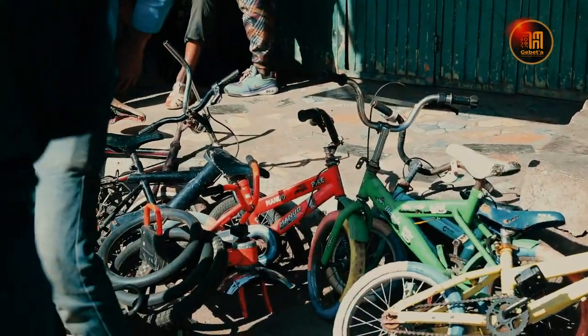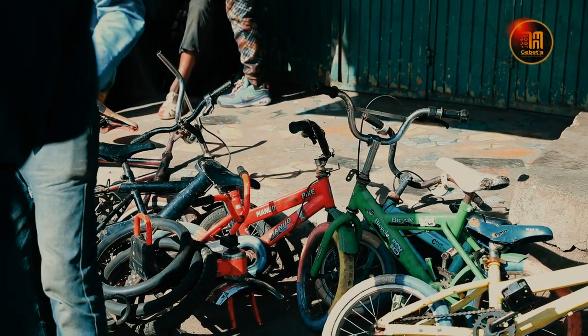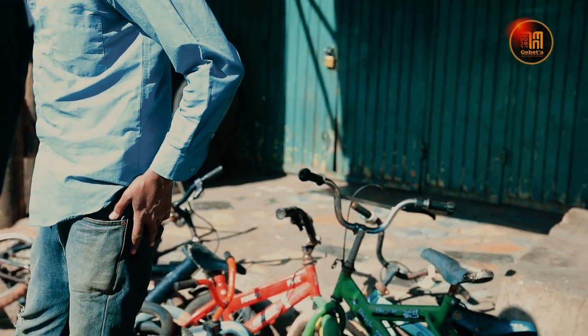Oh, we just saw a bike right here. I think it's a bike for kids. But it's definitely used, but I would say it probably works or is able to be ridden.